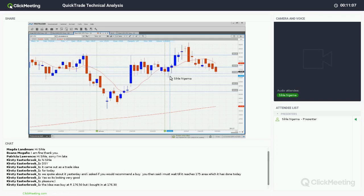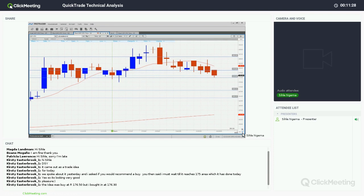I get what you're saying, Kirsty, but there's something that you need to be on the lookout for here. I don't know if you can see my chart very clearly. In the strategy that we use here, we always say that if something is trading below its moving average, you must be very careful. If you decide to go into that trade idea, you must be very cautious by making sure that you're buying at good support and resistance levels where you can make good money almost immediately.